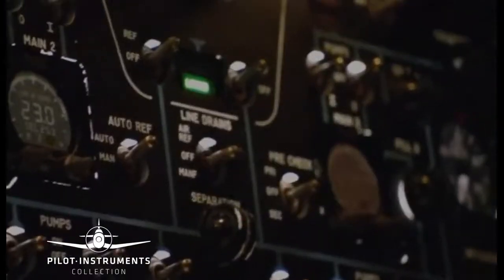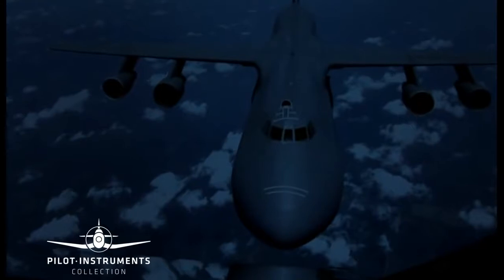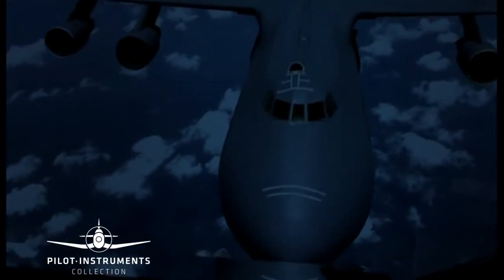In the C-5 flight deck, the flight engineer prepares for the demanding task of managing the fuel. Just like the cargo, the fuel has to be carefully funneled into the 12 tanks according to weight. If the flight engineer doesn't constantly rebalance the tanks, the C-5 could dangerously tilt and hit the tanker.